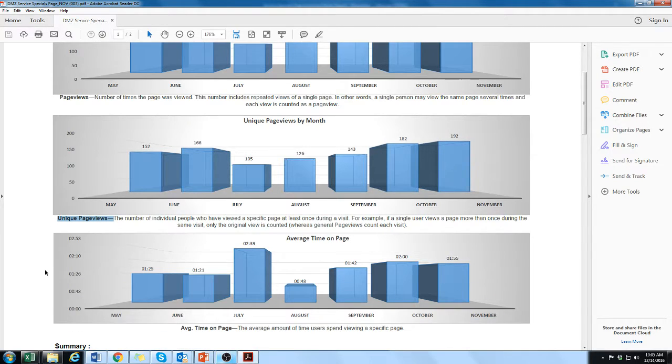Finally, as I scroll down, you'll see average time on page. This is kind of an important number, mostly because it has to do with engagement. So you'll notice at the top end in July, we have 2 minutes and 39 seconds, which is quite good for any page on a website. We have a low of 48 seconds in August. This obviously measures the average amount of time users spend viewing our service special content. So it's important that we try and get this number as high as possible. And over time, we'll be able to figure out why, for instance, August and July have such a large gap between them.